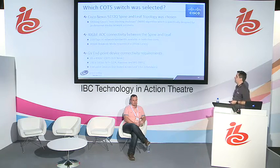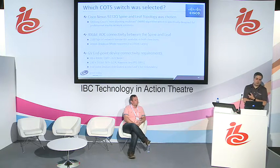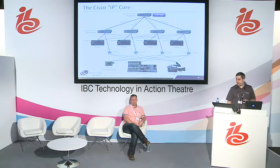It's a fairly large system, so the question people normally ask us is, how big is the system? You know, have you deployed any large systems? Well, it doesn't really get much bigger than this. It's 48 40 gig ports, which are connecting all of the GV nodes, and 230 10 gig ports connecting up all of the other edge devices. That's to give you an idea. That's what it looks like.